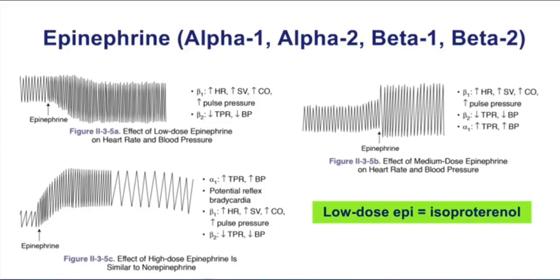I do see an initial beta 1 effect to increase the heart rate, but shortly I see that action is overcome by a reflex bradycardia. You have actually seen this diagram before as well. On the previous slide, this is exactly what norepinephrine did. Alpha 1 and beta 1, but ultimately any direct effects on the heart were overcome by a reflex. So high-dose epi looks the same as norepinephrine. In a test question, it's very, very possible you will be asked to distinguish high-dose epi from norepinephrine. We will cover that in just a few moments.